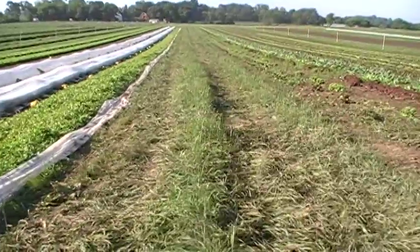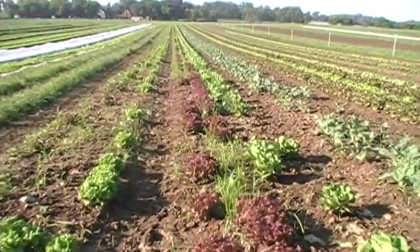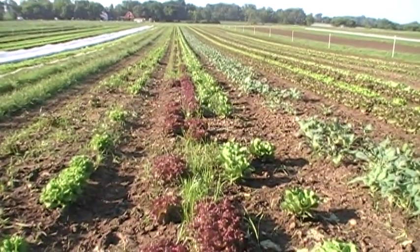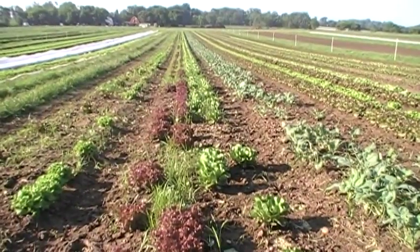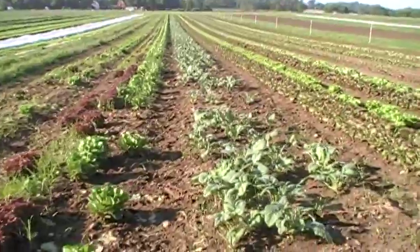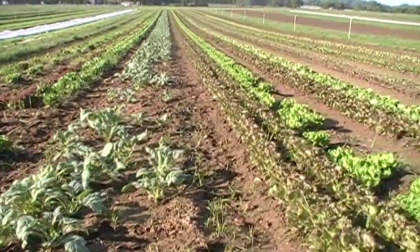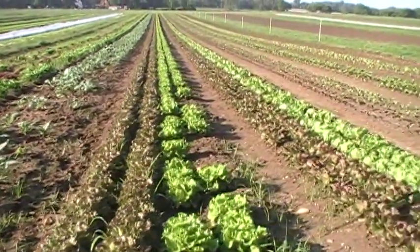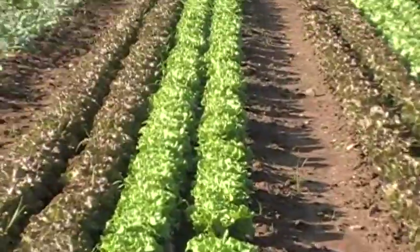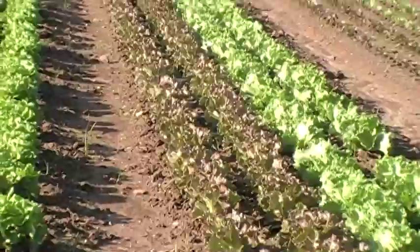Nice crop of arugula. Now we're getting into our head lettuce field. We've been harvesting from these first 2 beds here. We put 3 heads of lettuce in each box this first delivery this week, and kohlrabi and more head lettuce. Just to give you a close-up of this head lettuce. Quite nice.